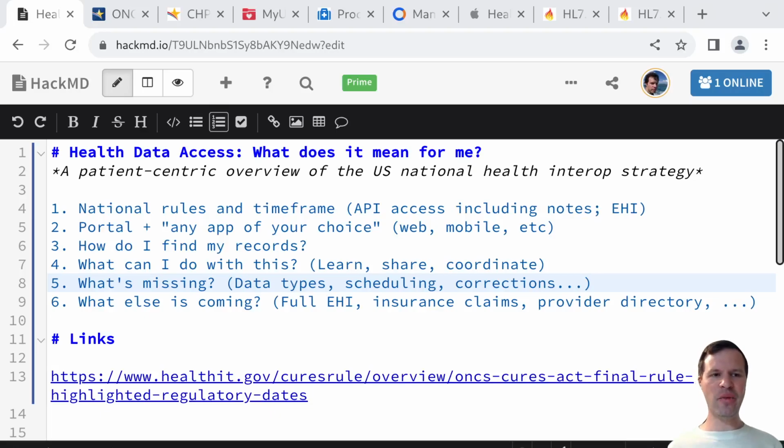This is Josh Mandel with a quick overview of our national interoperability strategy in the US from a patient perspective. So I'll try to answer the question, what does all this mean for me if you're a patient looking to make sense of all these rules and regulations, or maybe looking to find better tools to track and manage your own health?